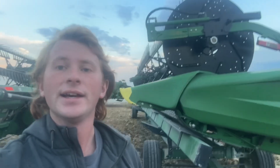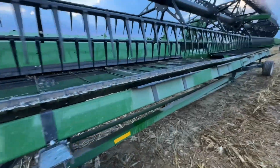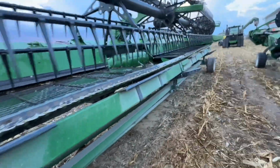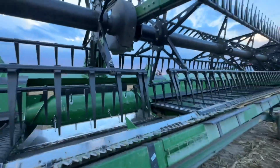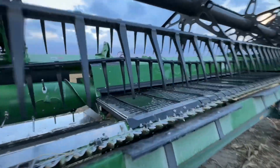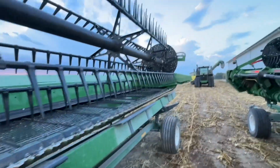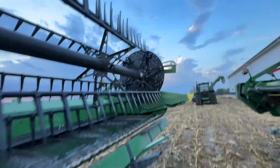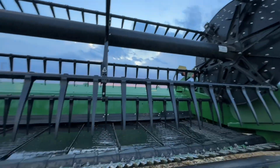I don't think there's only about 2 days where Dad actually cut more beans in a day than I did, mostly due to his head. So before we even got it hooked up and ready to cut the first day, a valve was bad, couldn't cut. And then it's a little bent there. Had some other issues, like 5 feet of the reel disappearing. No idea where that's at.